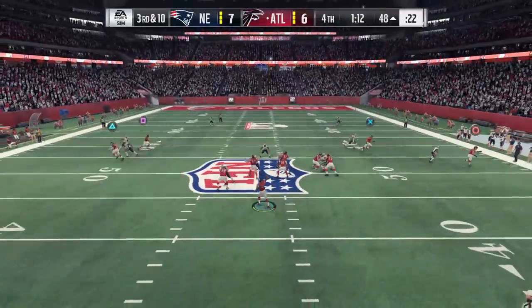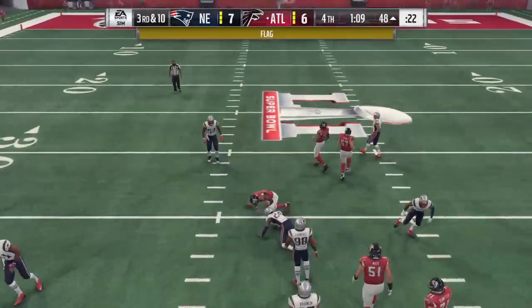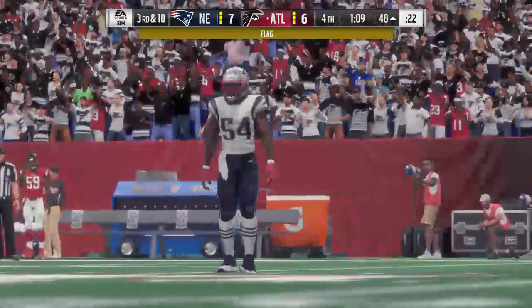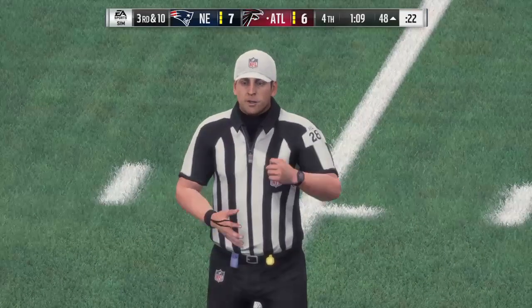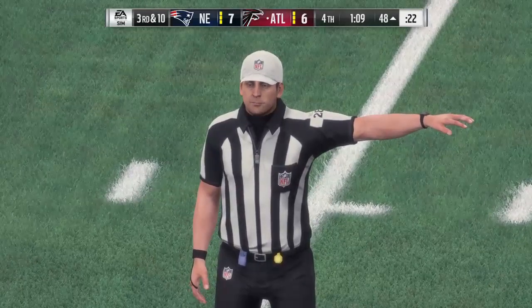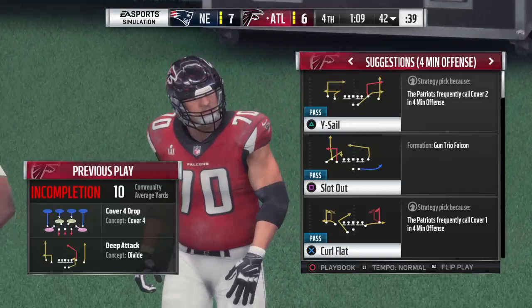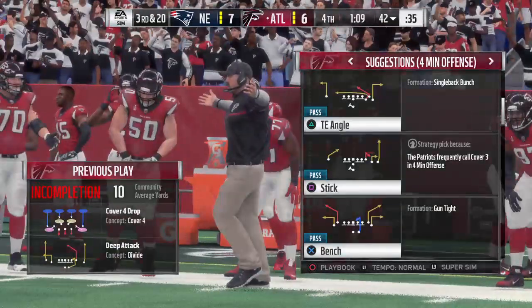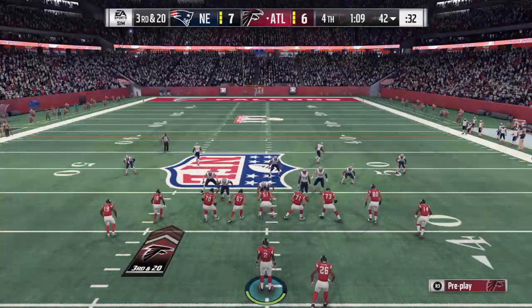Back to throw. And this time he's got the hook up. It's complete. And he's able to get the first before he's taken down at the 36. Holding, offense. So a decent gain, but all for naught on the penalty. It's too bad, isn't it? They were feeling pretty good about it. The only people celebrating, the guys who just gave up that play.